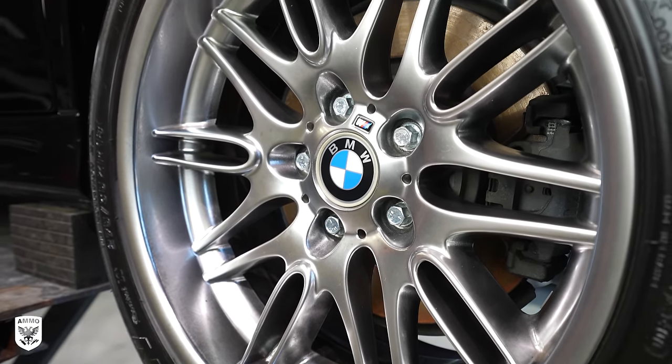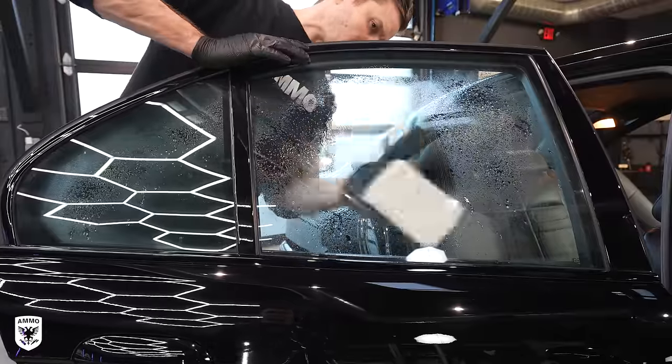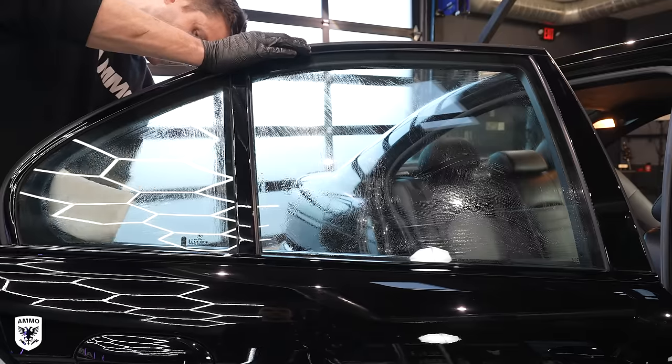Lastly, I cleaned the foggy glass with Obey, scrub pad, and a squeegee, which is always the most challenging part of any detail, including this one. Perfect glass is just not an easy task, but with the scrubber and the squeegee, it can really speed up the process for sure.